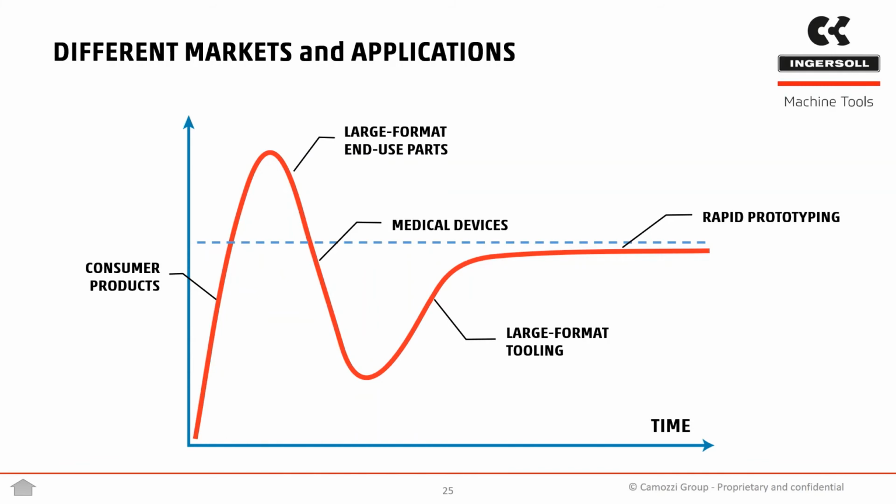So to close the loop back to the Gartner hype curve, I would argue that printing end-use parts with large format additive manufacturing is yet to find its trough, while large format tooling is currently climbing up towards the ideal adoption.